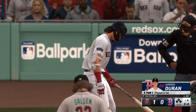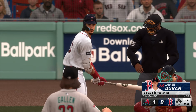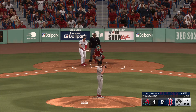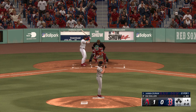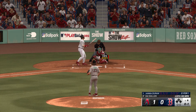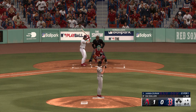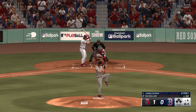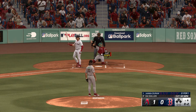Back inside Fenway Park, now batting Jarren Duran. Feels like it's less common today that you see a guy like this. The speed component, the contact component, but lack of power. Right through there for a strike. I think baseball's starting to understand that those guys are valuable like they once were. They need him in this game today. Clips the outside corner, and it's 0-2.